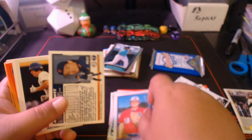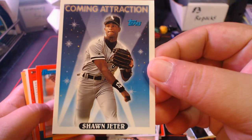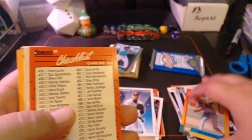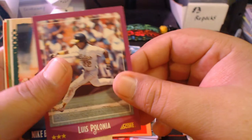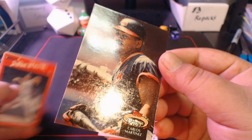Who's this? Kelly Stinnett. We got Monty Ferris. The wrong Jeter. This is Sean Jeter. There's a Joe Nesketh, Braves card, I'll set that one aside. 90 checklist, there's Jeff Lottie, 84, Chuck Carr. There's a Curtis Shaw, minor leagues from Pro Cards. Luis Polonia, Mike Bordick, score. Mike Harkey, Carlos Martinez.